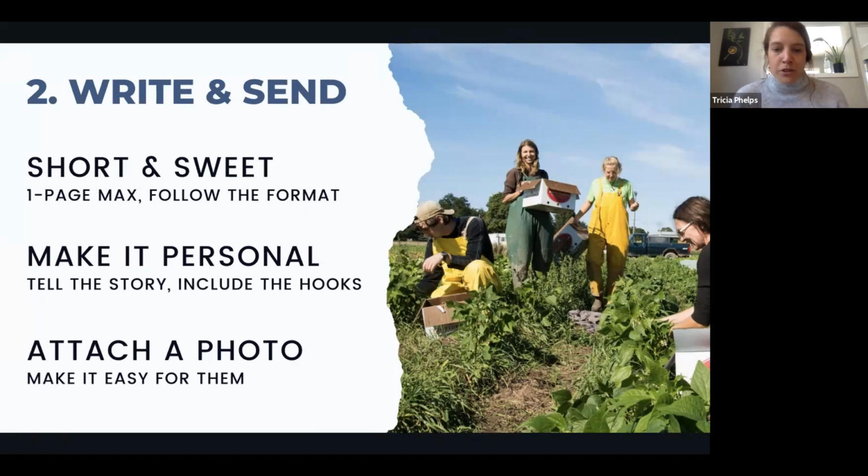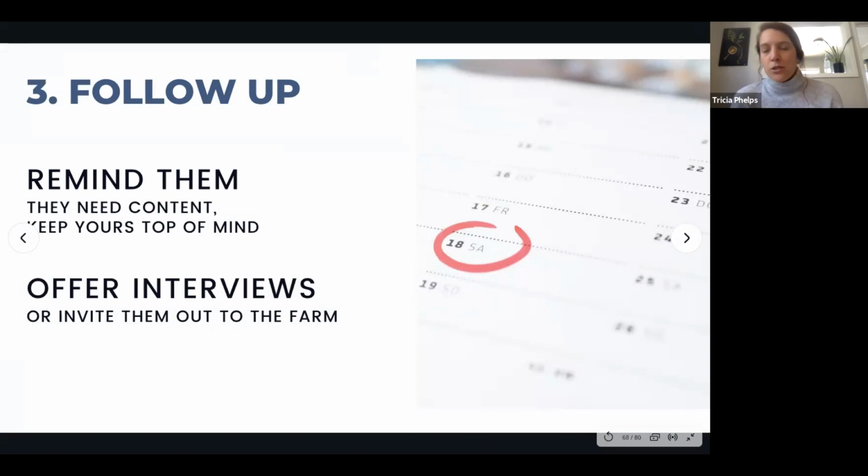And you want to make it personal, including those hooks that we've been talking about, but write it from the third person perspective. So third person, third party, just remember those things. And the last thing you want to include is a great photo that they can use. So make sure that if it's a photo that you have access to use, but maybe a photographer took it and you don't have third party access to use it, just make sure you're using one that anybody else can share.